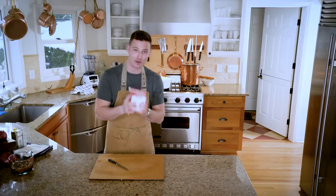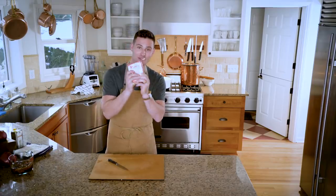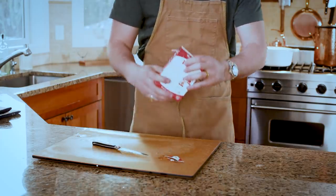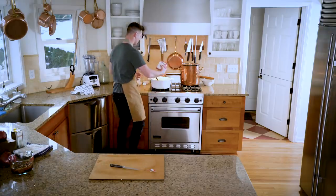Now we're gonna add our fresh chopped tomatoes. And I love these Palmy tomatoes. It's not a brand deal. I just love these tomatoes so much. And now we're gonna dump it in to our sauce.